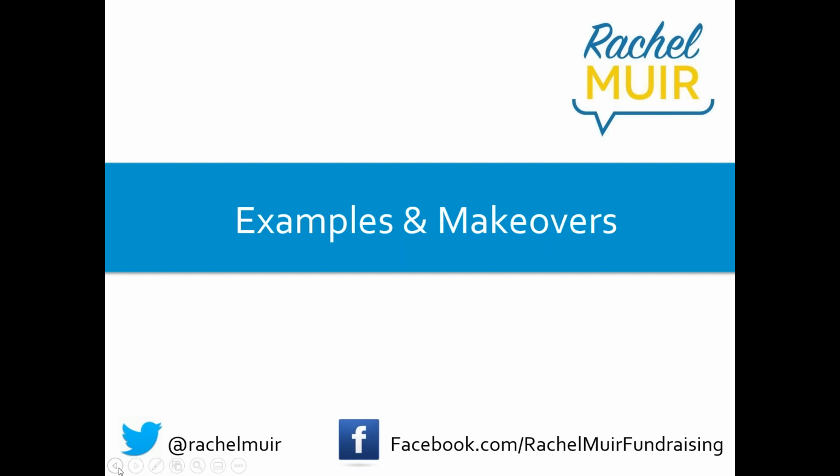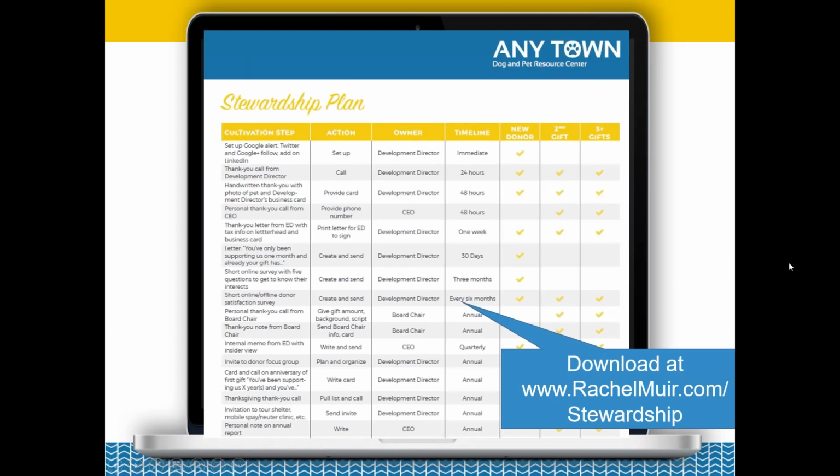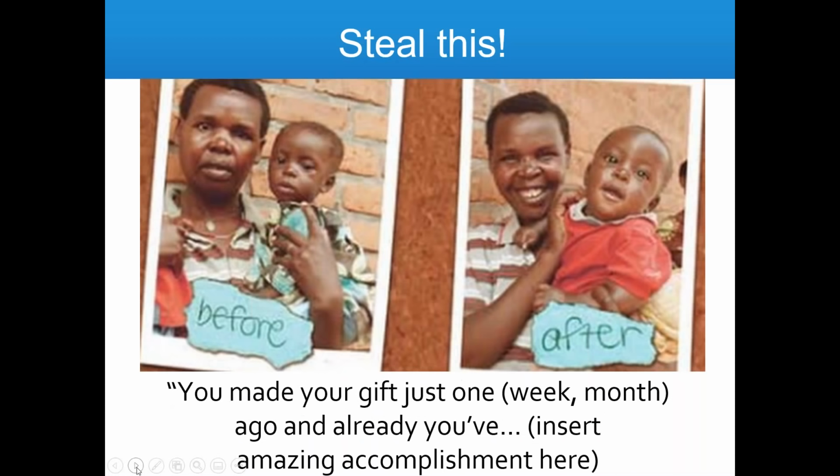So I'm going to show you guys some examples, and I'm going to show you some makeovers as well. I mentioned this to you when we just started. I've got a stewardship plan that you can download at rachelmuir.com/stewardship. I showed this to you earlier, and I mentioned that it's organized by the gift. Is it a first time gift? Is it a second time gift? I encourage you to download that. And I'm going to show you some examples right now.